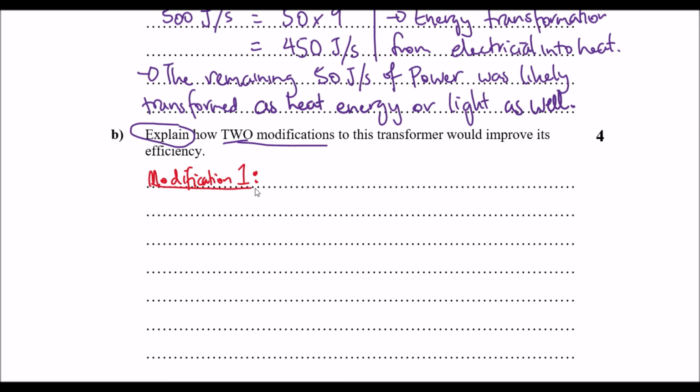We'll say this one is to change the thickness of the primary wires. Okay, so increase thickness. Call it the primary coil. Okay, so of course this isn't explained, so what is the benefit of doing this? So the cause is to increase the thickness, but what's the effect of doing that? By increasing thickness, we decrease resistance as the particles can't collide as readily with the wires, and that will reduce the overall resistance of the initial electricity transfer.